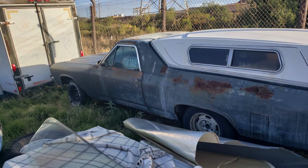Channel. Today we're headed to Bisbee, Arizona. We're on the hunt for an El Camino SS 396. I've seen pictures of it. This is my dad's car. Allegedly it was set up as some sort of race vehicle of some type.